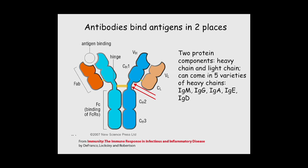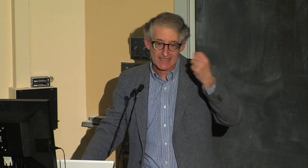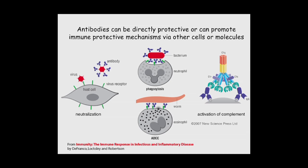All right, now the other point I want to make from this slide is that we make actually 5 types of antibodies that differ primarily down here, which is the part that the immune system uses to latch onto to help do other business, such as phagocytosis, the phagocyte taking up the antibody-coated bacteria. And that's illustrated here. Antibodies can help in several ways. They can help by just gumming up the works.